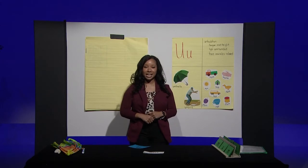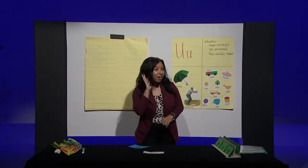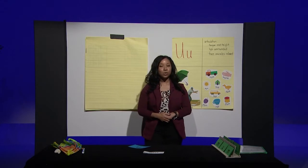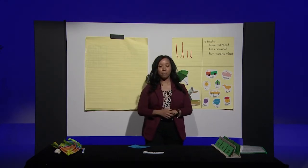Our next word is gum. Gum. What's our word? Great. Change the m to t. And our new word is gut. Great job, boys and girls.